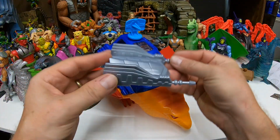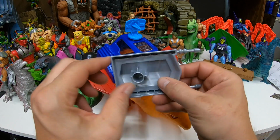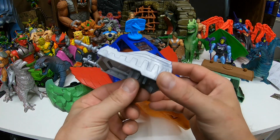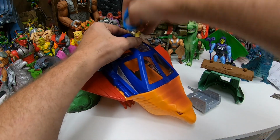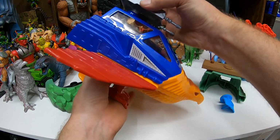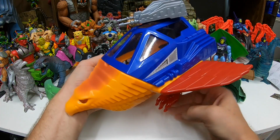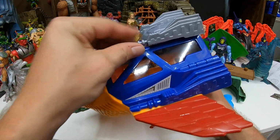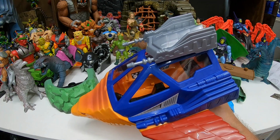Now one cool thing is we have a new accessory that's exclusive to Origins. This wasn't in the vintage. We have a blaster that you can do a lot of things with now. Instead of the satellite dish, you can have a blaster if you want. So that's really neat. So you can display your vintage with the satellite dish, and then this one with the blaster, so it's something a little bit different if you want.